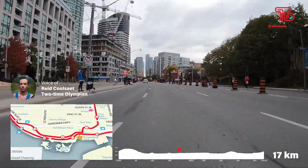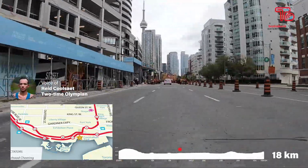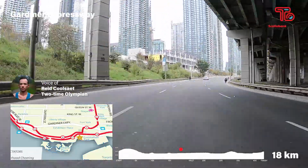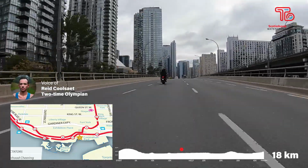You'll be approaching the buildings of downtown again. The next aid station will be at 18K, and take some drinks there, because from 18K to 19K you get a little uphill as you run below the Gardner and then up beside it.